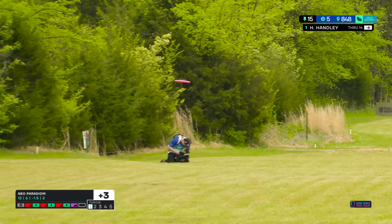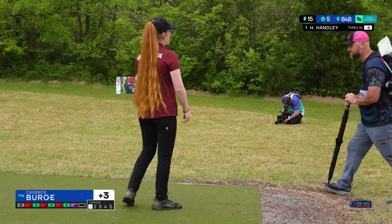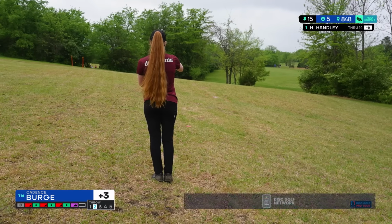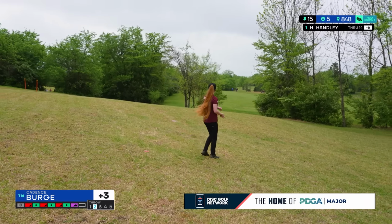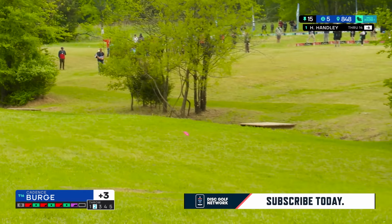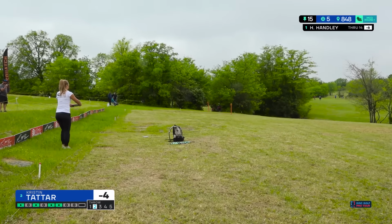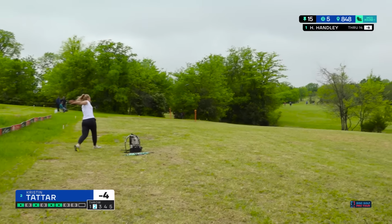That looks great, too, from Cadence. Yeah, nice full flight driver shot. She set herself up really nicely here, opened up to the gap. She has room for some big distance. Yeah, I did say there's a left side gap, but you're only taking that if you throw so far. Yes. Kristin did throw so far. She is way left, like we said, but opened up nicely to that left side gap.